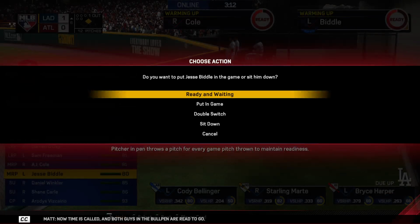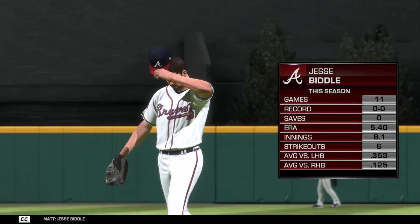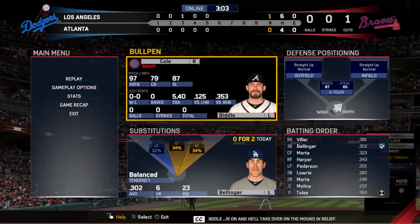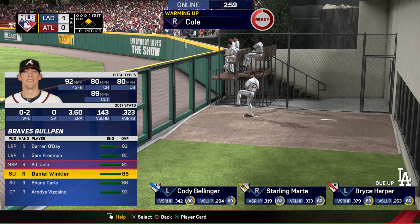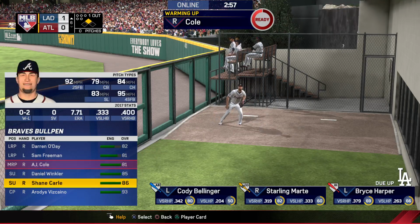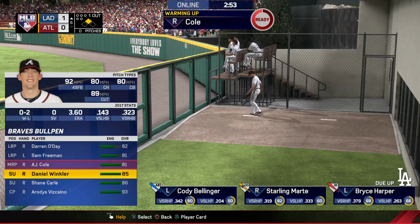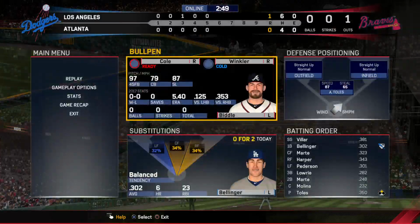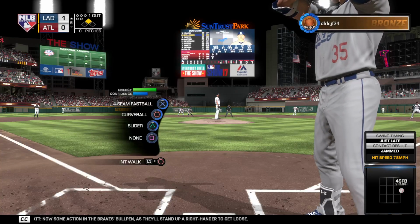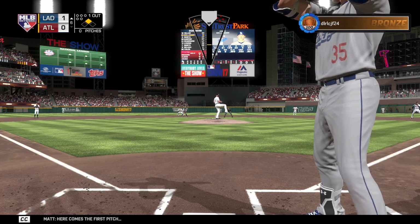Now time is called as both guys in the bullpen are ready to go. Jesse Biddle is on, and he'll take over. Number 81, Jesse Biddle. Now some action in the Braves bullpen as they'll stand up a right-hander to get loose. Here comes the first pitch.